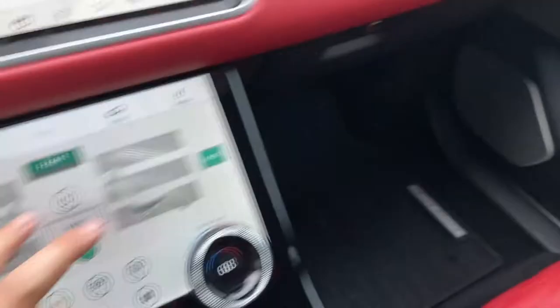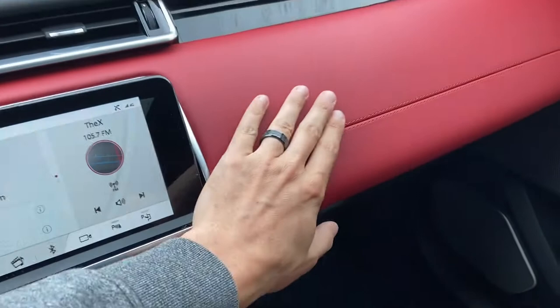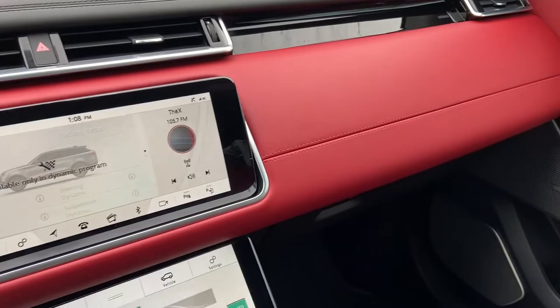But yeah, everything feels quality. The leather is obviously very good quality, but I mean, it's gonna have to be if you're spending close to $100,000 on a car that has a supercharged V8 and all the performance that goes along with it.